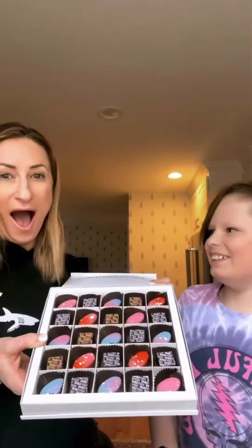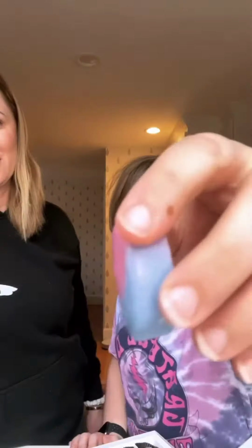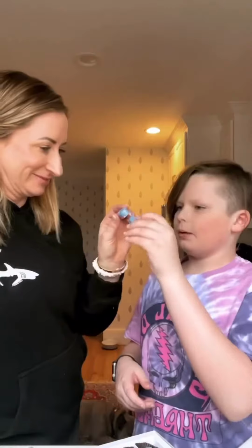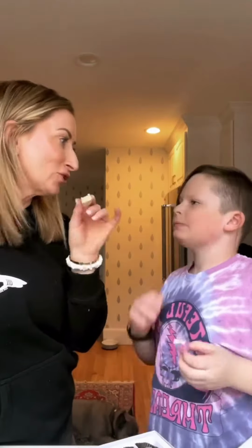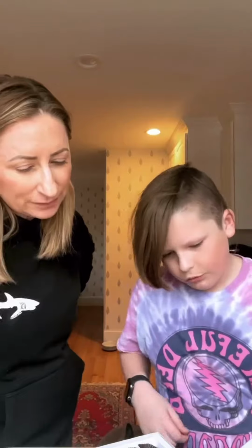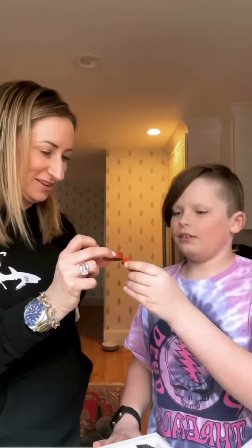Oh, that looks cool. How pretty is that? So good. Polished. Oh, toasted coconut. Oh, and it's white on the bottom. Yeah. That is yummy. You're not a coconut kid. I'm not a coconut person, but that's not bad. Dreamy Passion. It's dark. That looks cool. And it's still polished.